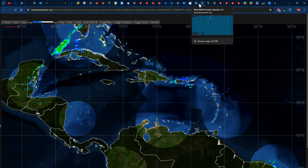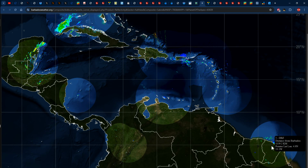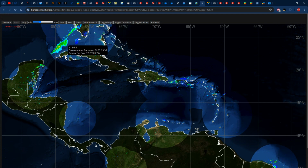As relates to the weather via Doppler radar images, we can see rainfall coming into sections of French Guiana, and we can also see that line of showers associated with the cold front right there across sections of Florida, western Cuba, and sections of Central America.